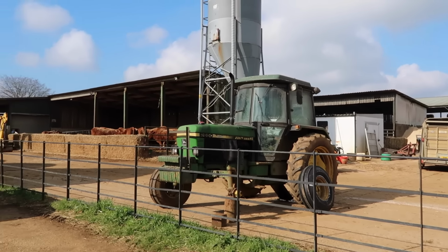Little terrors, look at them. They've obviously been having a really good little roly-poly. But anyway, let's head around the corner and get some lunch. So this is the actual farm shop. I think we'll have a little look in here after we've had some lunch.